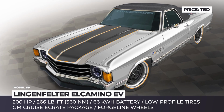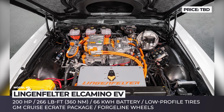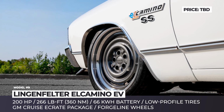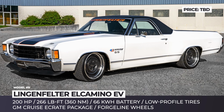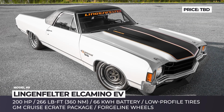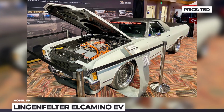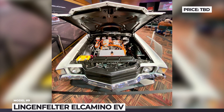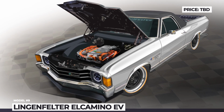Instead of the large V8 engine, this 1972 model relies on a new electric powertrain that looks nearly identical to the setup showcased by GM at the 2020 SEMA show. This means that the eLcamino is likely to produce 200 horsepower and 266 pound-feet of torque. Similarly, we would expect that a 66 kWh battery pack would be sitting in its bed. Unlike many of the other EV resto mod projects, this coupe truck hybrid does not undergo extensive bodywork changes. So the only notable styling departures from the original are the new forged wheels and 2 black stripes on the hood.